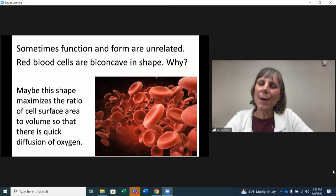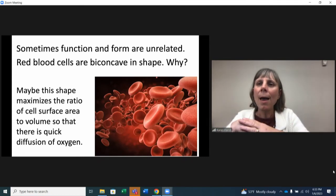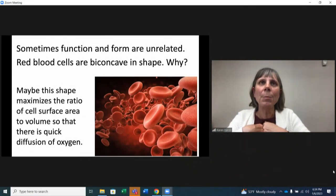Okay. So I've given you a few examples of how form and function are related, how they're strongly linked. And I don't want to leave you with the idea that they are always linked. Sometimes they are unrelated. So let's take a look at one example of this. We'll go back to our own red blood cells.